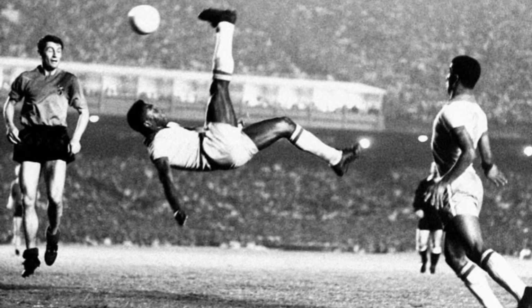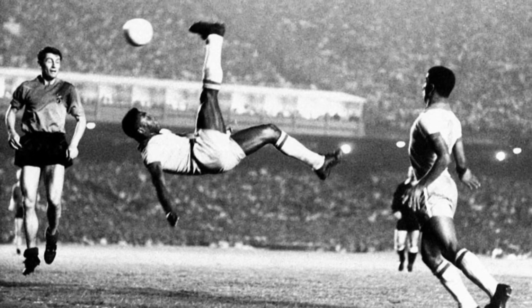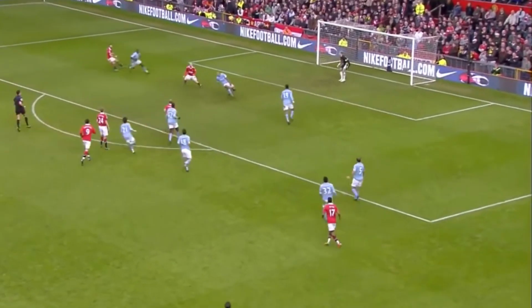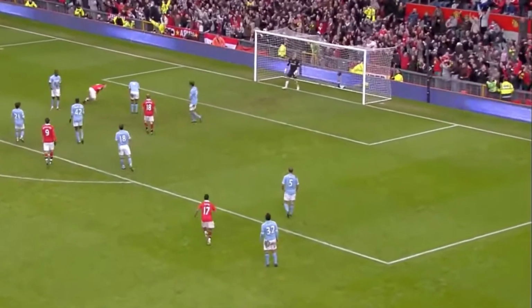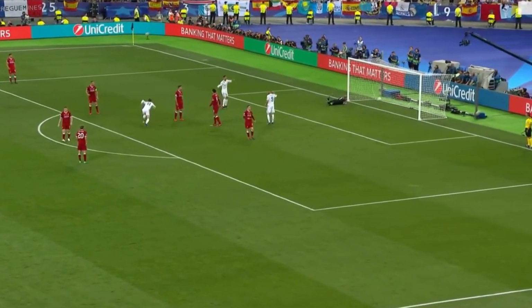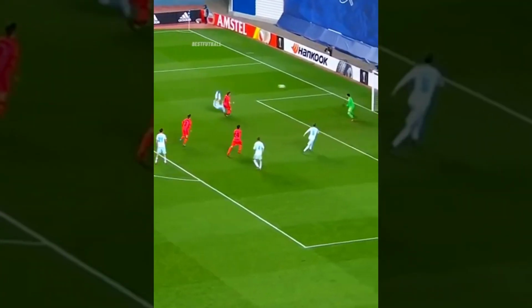It's pure spectacle. In terms of scoring these types of goals, Pelé was the absolute master. Also, let's not forget Wayne Rooney, who pulled off a scissor kick stunner in the Manchester Derby a few years back, and Gareth Bale pulling off the same wizardry in the 2018 Champions League final. It's a skill that never gets old.